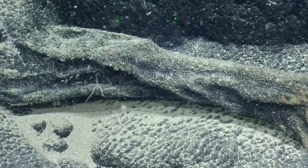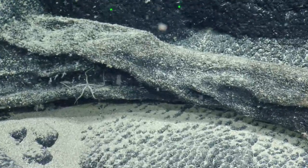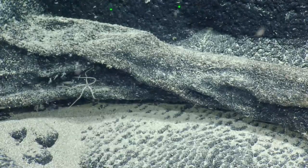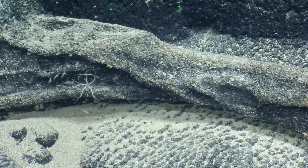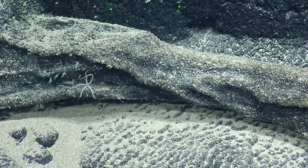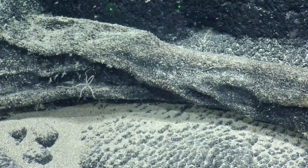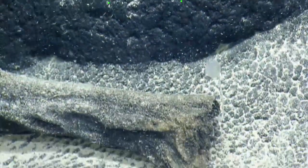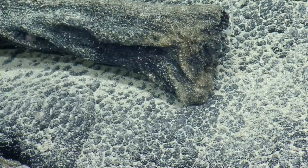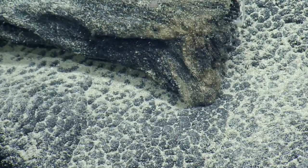Ooh, an ophiuroid. What is this thing? This is suspicious. He's waving. Hey, bud. Could we look at the end of it? Which end? The right end, where it's exposed towards us a little. Can we zoom way in? It does look like wood.